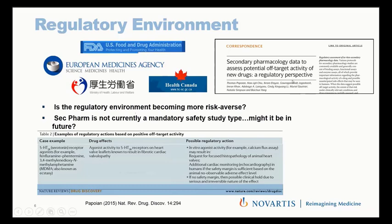And I highlighted a Nature Reviews Drug Discovery paper, which basically came from the FDA and gave an example where if we hit 5-HT2B, the serotonin receptor, in an agonist mode, and we know that this would cause fibrotic cardiac valvulopathy, then there is a possible regulatory action. As the last line shows, if there is no safety margin, then there is a possible clinical hold due to the serious and irreversible nature of the effect, which is quite serious.